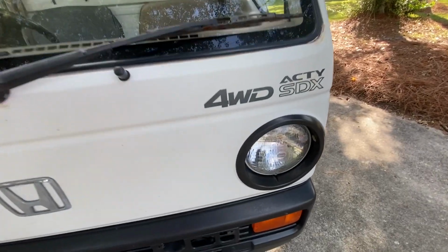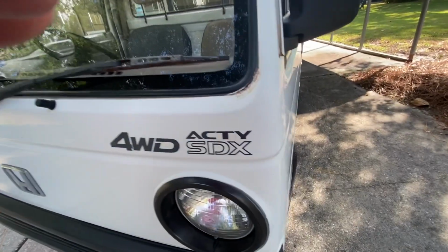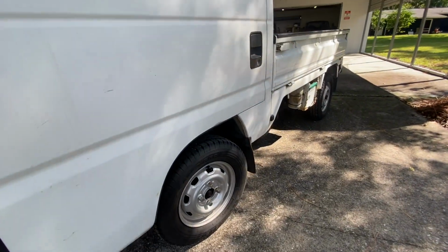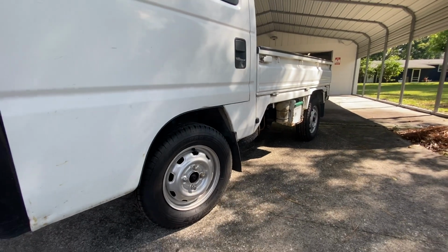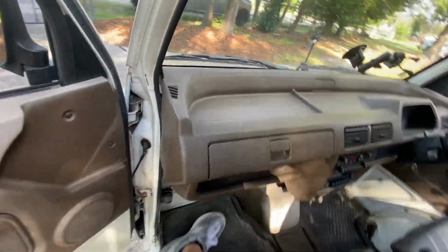So first of all, yes, it's a four-wheel drive, and this is the SDX Acty. It is a four-wheel drive. It does not look like a four-wheel drive. It doesn't have a lift on it yet. Let's go with the interior of it. And yes, it's still dirty.